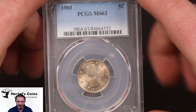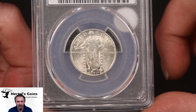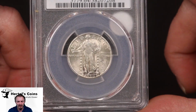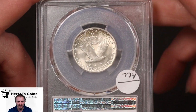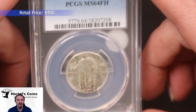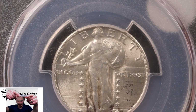MS63 grade. Next up, we have a 1930 Standing Liberty quarter. It's got a little bit of toning on the bottom of it next to the date. But very nice eye appeal coin. Nice cartwheel luster to it. Reverse too, a little bit of toning around the 12 o'clock position, but very beautiful coin. And this one is a PCGS MS64 with a full head, meaning full detail on the head, as you can see.